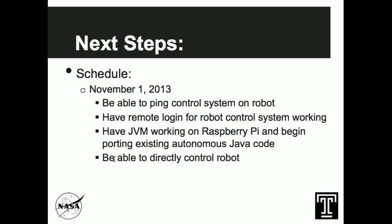And then finally, we want to be able to directly control the robot manually with a joystick. So we hope to accomplish these goals by November 1st. That's the deadline, the goal that we have set as a team.